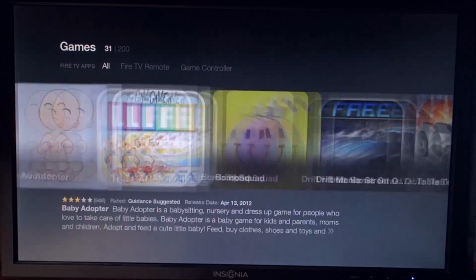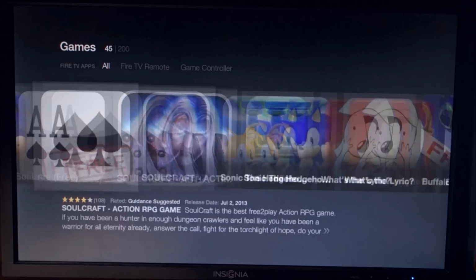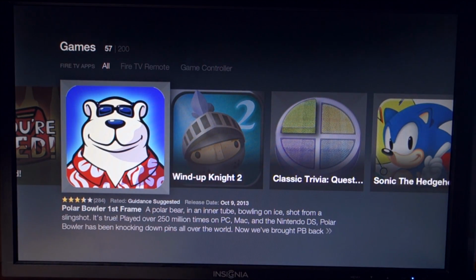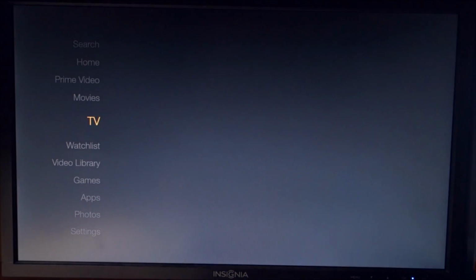So yeah, and it does appear to be loading a lot more things in there. It says 200. Toy Story Smash It, Monsters University, lots and lots of games starting to show up now, over 200 at least. And yeah, so I'll be using this over the next few weeks, obviously. I'll give it a good fair shake.